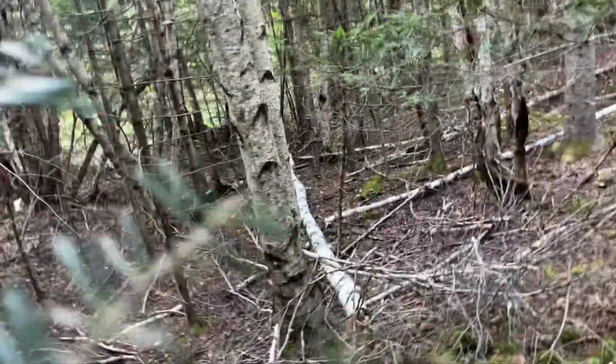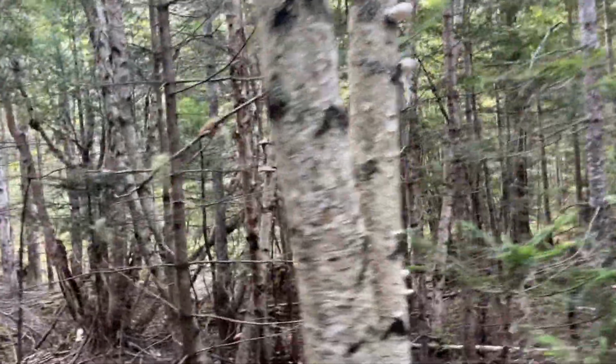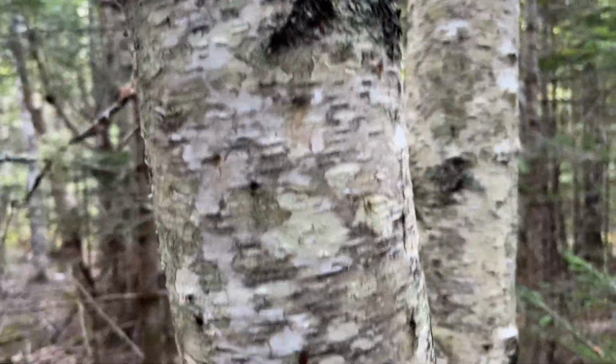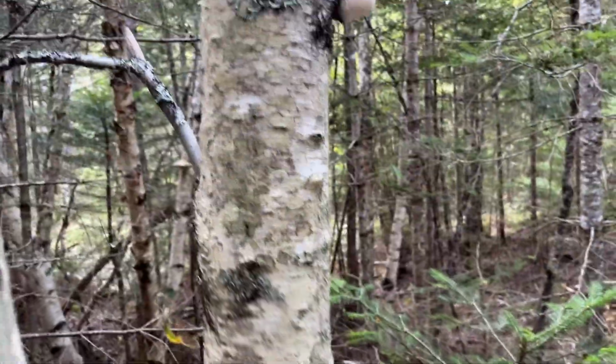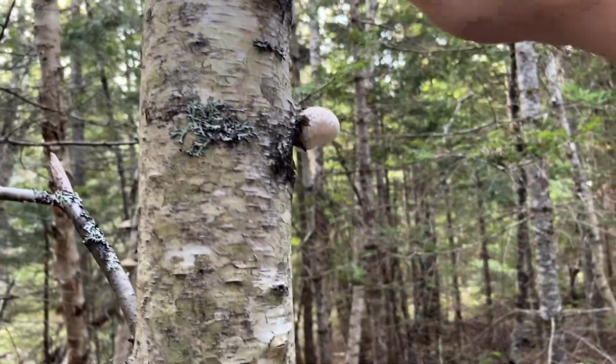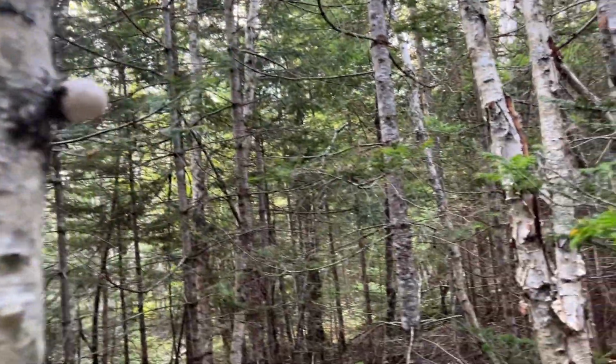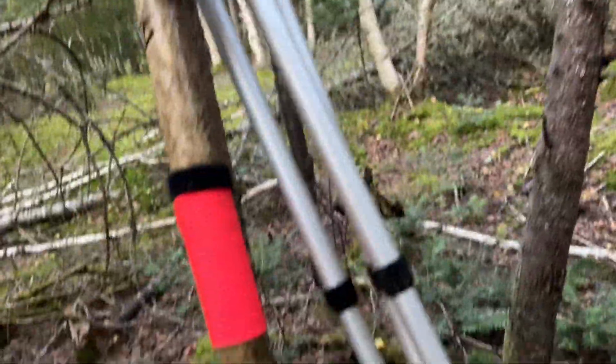Almost back on the trail, I think. But man, when you're looking at mushrooms, is it ever easy to get turned around? Yeah, I may not be right back on the trail. These guys are a little bit small. I think I'll leave those guys. Oh, I see another bigger one over here. Let's see if I can get to him.